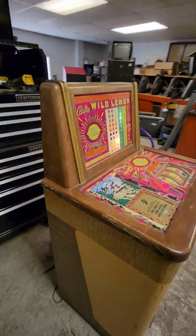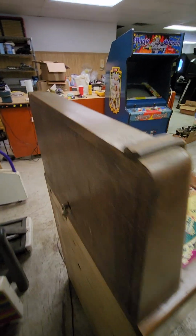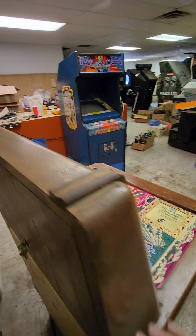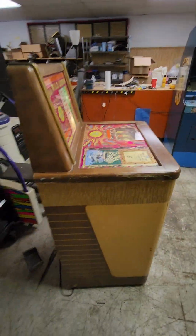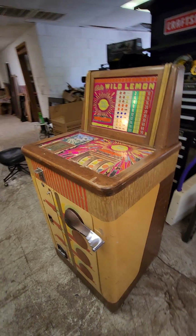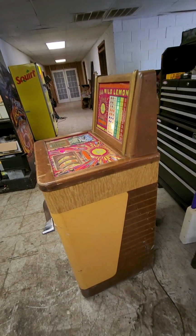And it could be yours, probably pretty cheap. Looks like this little piece is missing up here, unfortunately. Other than that, the cabinet's in great shape. Great example of like 30s. Is that Art Deco? Something like that.